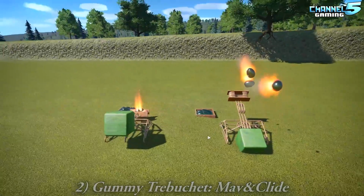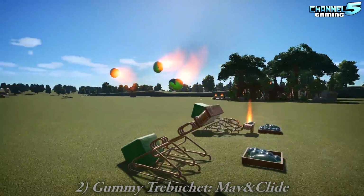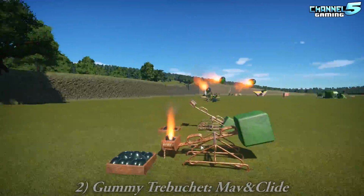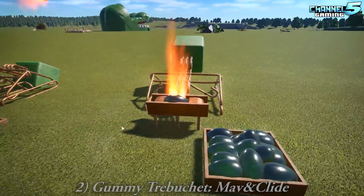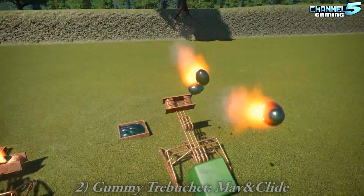All right, Wixor's coming forward with the Gummy Trebuchet. Like Mavin Clyde. Wow. All made out of candy canes. That's cool. Okay. Love it.